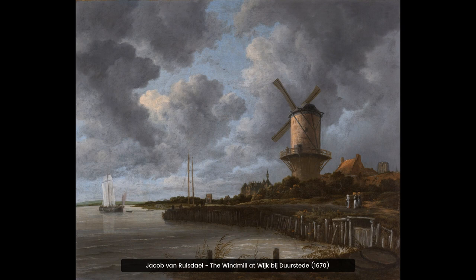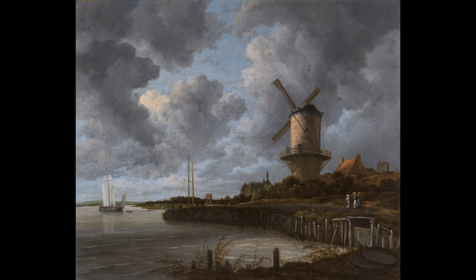This painting by Jacob van Ruisdael depicts a windmill in Wijk bij Duurstede, Netherlands. It is a classic example of Dutch landscape painting, with its realistic details and use of light and shadow. The painting also demonstrates his masterful ability to capture the atmosphere of the Dutch countryside.